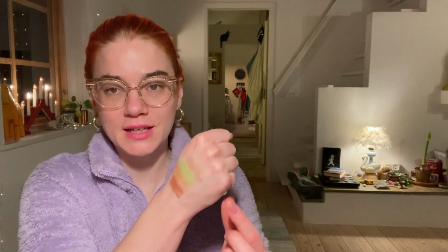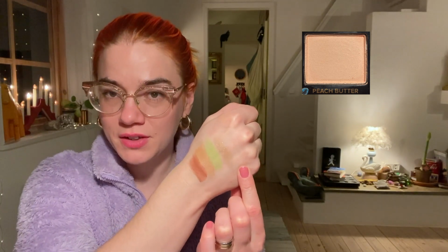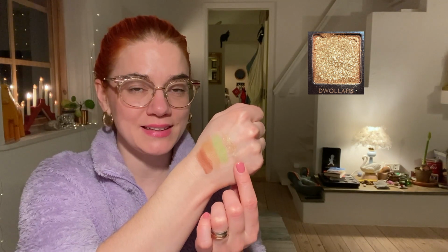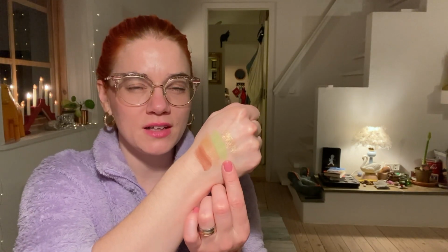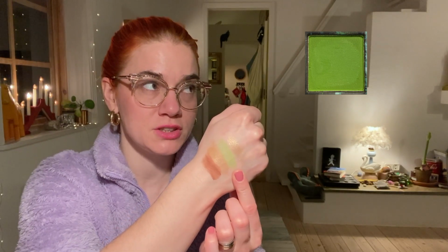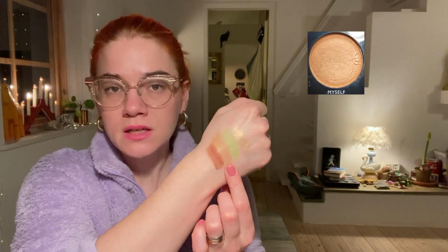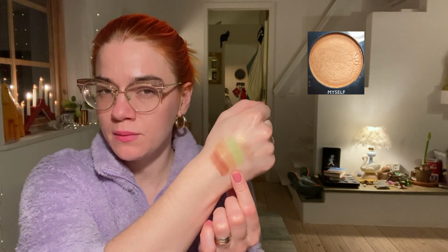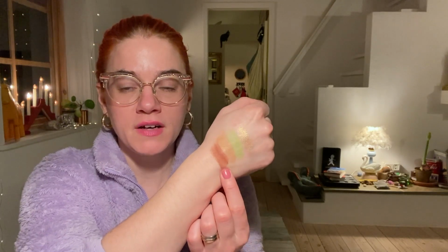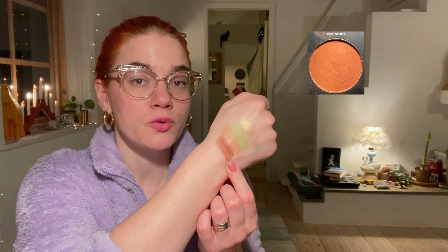First, we have from the Too Faced Just Peachy Mattes palette, the color Peach Butter. Then we have from the Jackie Aine and Anastasia Beverly Hills palette, the color Dwollahs. We have the color Cyber Criminal from the XX Revolution Trinity Luxx palette. We have this brownie tan color from the Morphe 9A Always Golden palette, and it's called Myself. And finally, we have from the Linda Hallberg Infinity Deep palette, the color Red Shift.